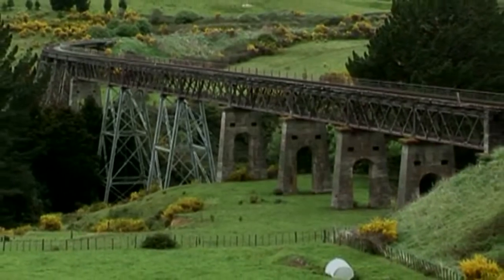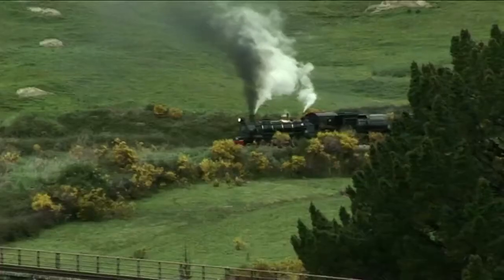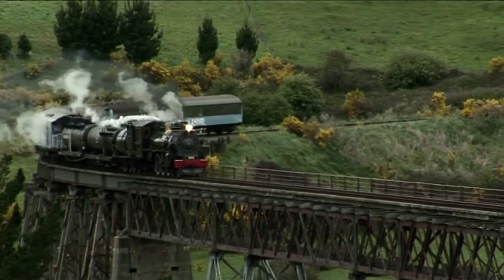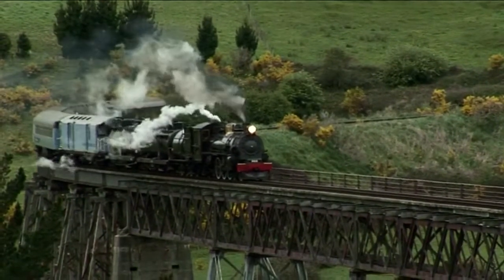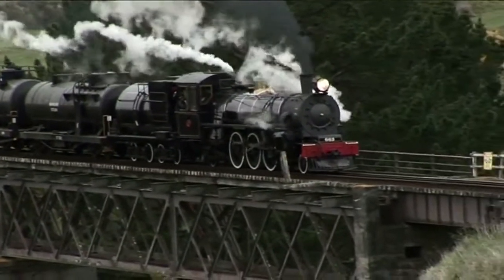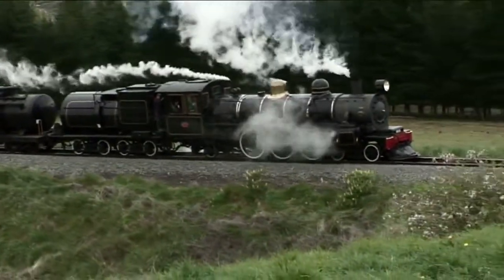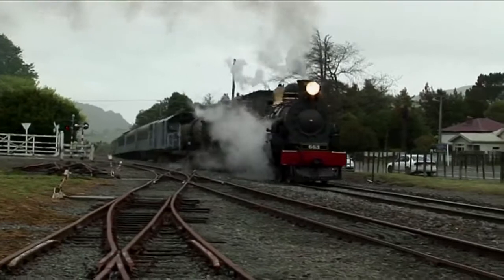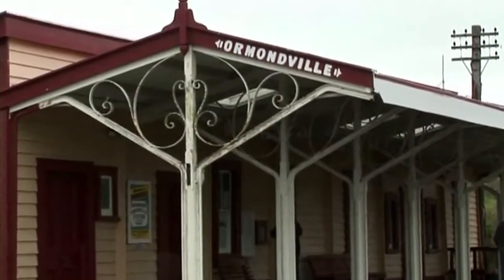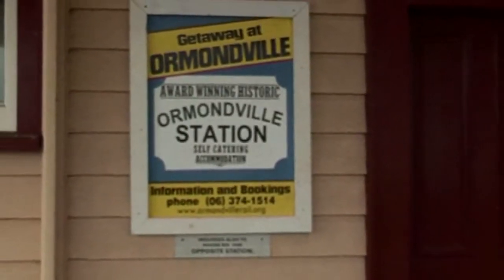Approaching the historic Ormondville railway station, which dates from 1880, we're about to cross this distinctive viaduct, originally built during the same period. Ormondville Station has been preserved by the local community and now offers unique boutique accommodation for travellers.